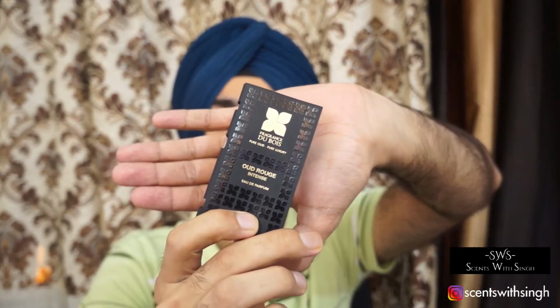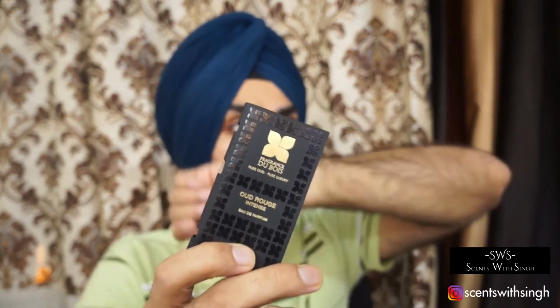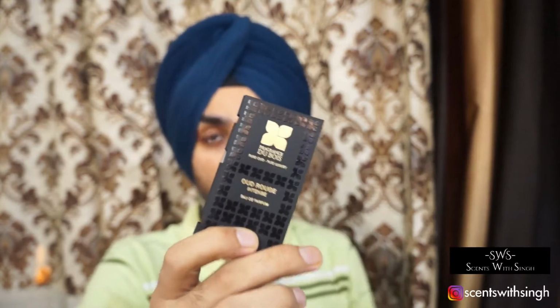Right, so woody fragrances are based around woods, and they have a certain aroma, a certain fragrance which is soft, just smooth in texture. Examples of those can be, first of all, Oud Rouge Intense by Fragrance Du Bois. This fragrance right here is a heavy cedarwood and pink pepper combination.